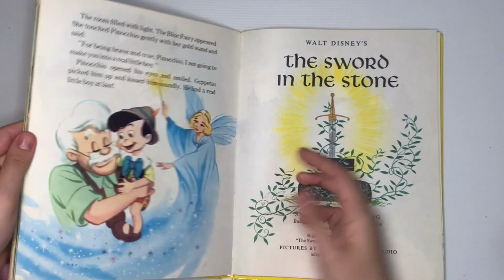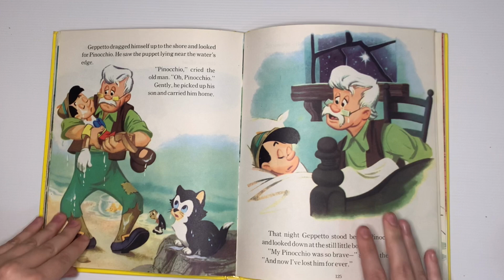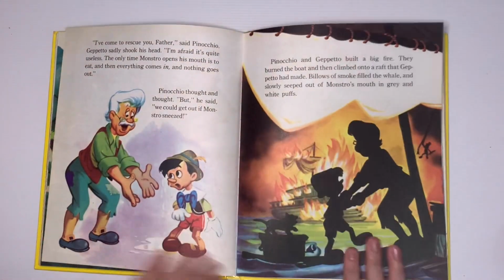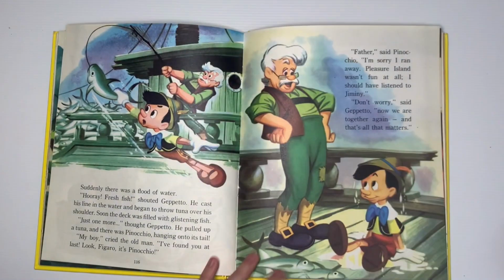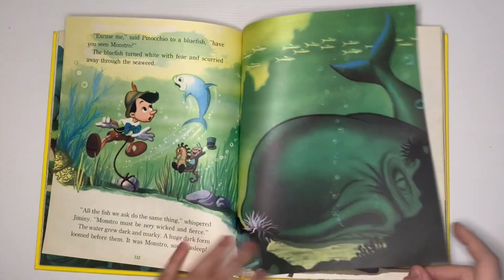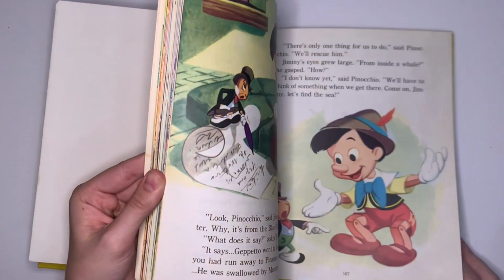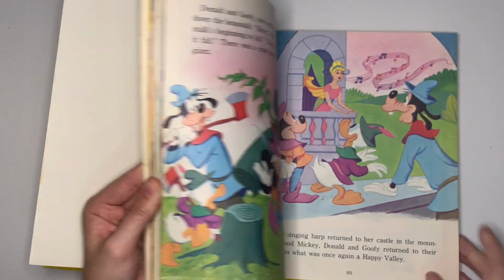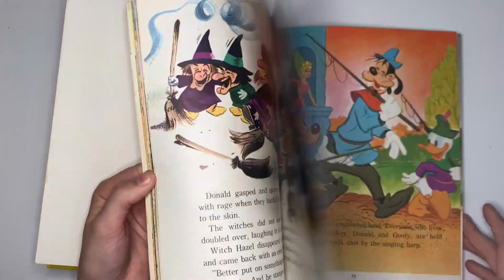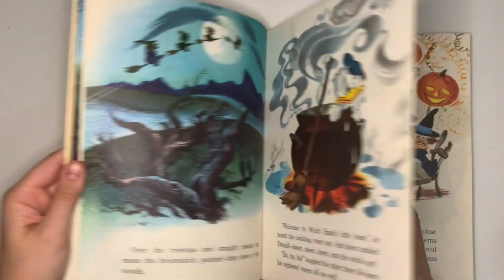But one of the best things about this book is the Pinocchio part, because these pages are beautiful. I just love the illustrations here with Geppetto and Pinocchio, the whale. Really pretty illustrations. So I'm going to use this. And then we've got Mickey, Goofy, Donald Duck, and a story on... Oh, yes, this is what I love. It's like a Donald Duck Halloween story.